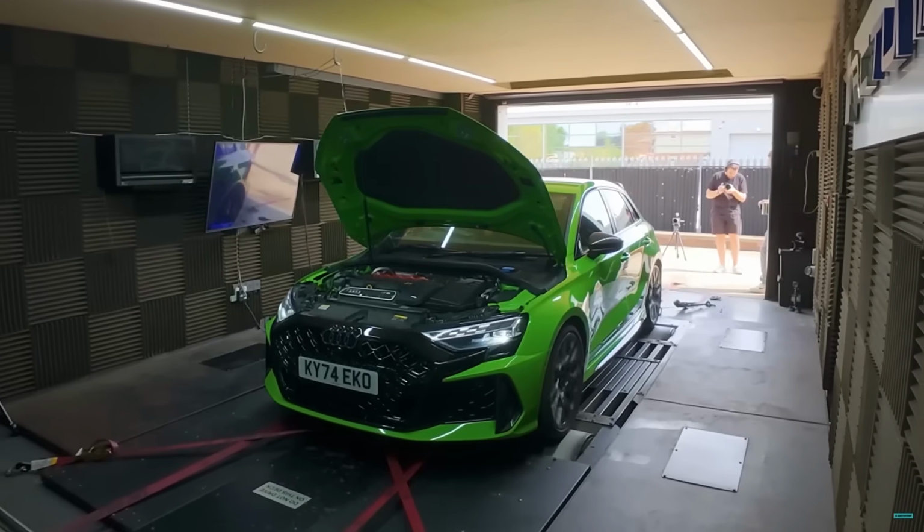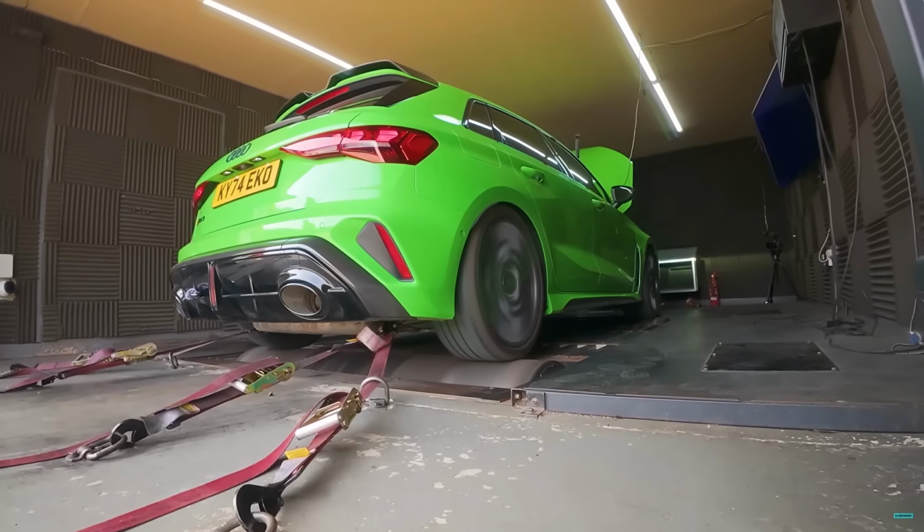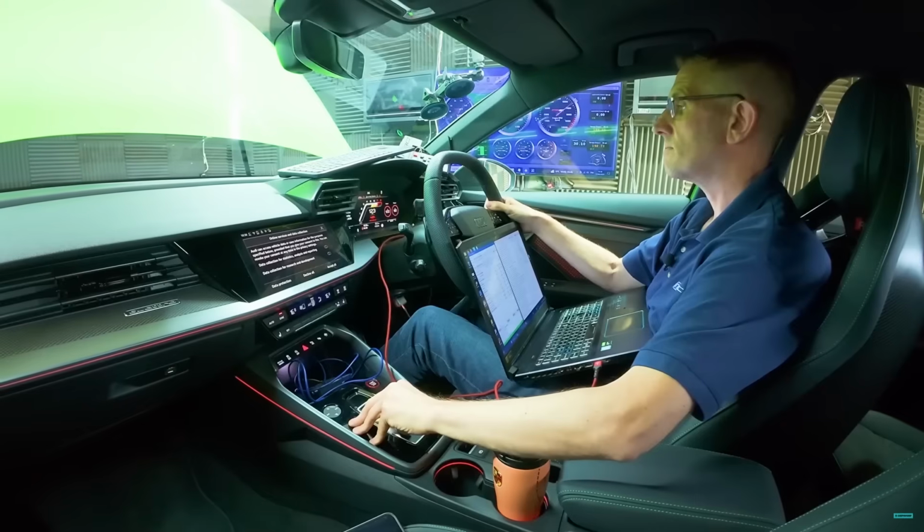One, RS models and Audi models hold their money really, really well. Two, how long are they going to keep this engine going? It's 2025. I have no idea how they even pass anything. There's no hybrid. There's no electric in this. It's just pure combustion engine, 400 horsepower. I believe Matt Watson from CarWow dynoed this exact car at 410. 0-60 under 4 seconds, about 1,600 odd kilos. I mean, it's just one of a kind. They do hold their value.